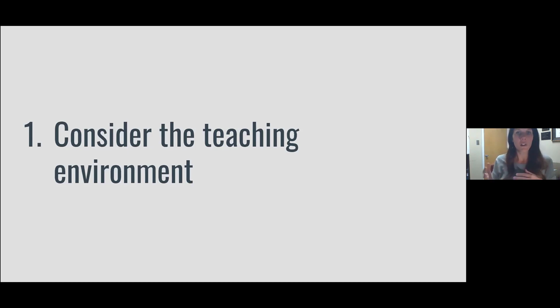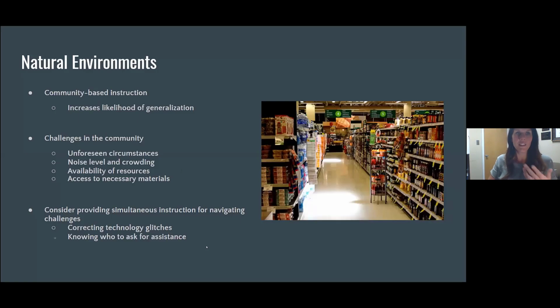But there are more rural schools or schools that don't have the resources or the manpower to provide community-based instruction. So you would have to use this intervention in a simulated environment. So you would have to create it yourself. So you've got to consider where you're going to use it. Research supports the use of community-based instruction within the natural environment. Like I said, it increases generalization.